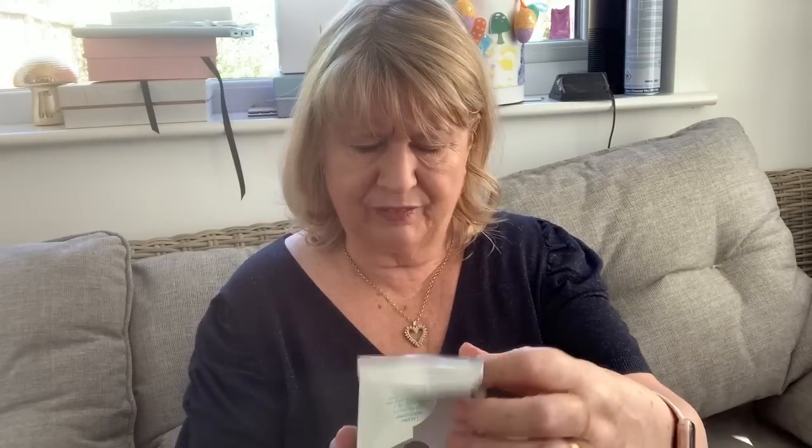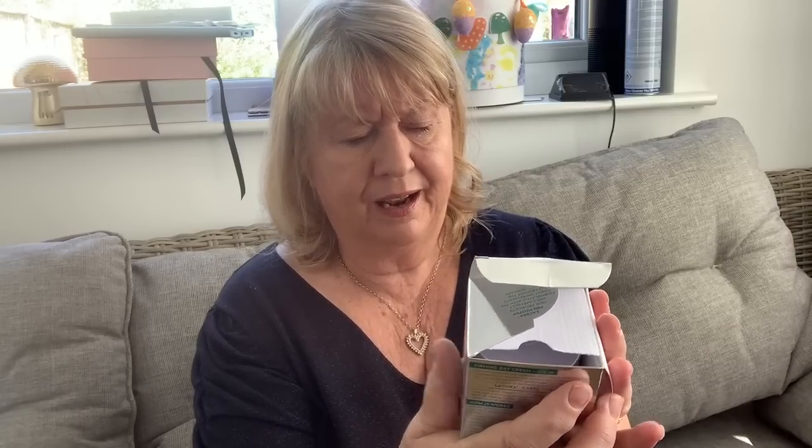Then the Creme de la Creme, they brought out two new caviar creams, a night cream and a day cream. These are £7.99 each. I don't know if you've had the previous caviar ones that they had, but these have got the firming day cream and they've got collagen in, and it's got caviar extract in, and these are a copy of the La Prairie ones, which are about £150. So £7.99 isn't too bad for that, and they are beautiful.